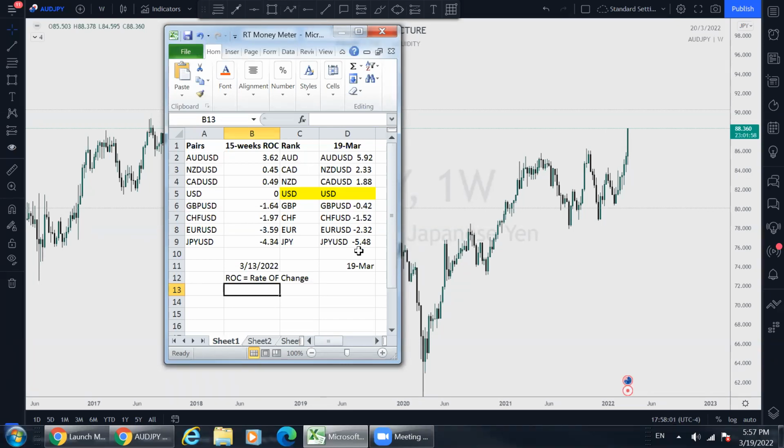All right, minus 5.48. Last week it was the weakest one. This week it is even weaker. Okay, Aussie on the other hand, 5.92. Now look, a lot of people are going to say this is an overextended market, way stretched out, but there's a lot of bullish momentum still in this market.